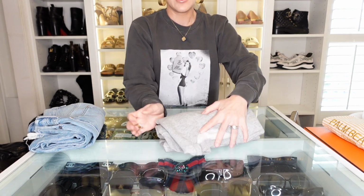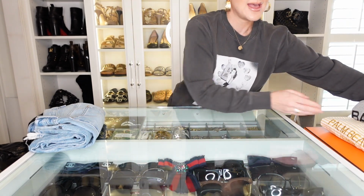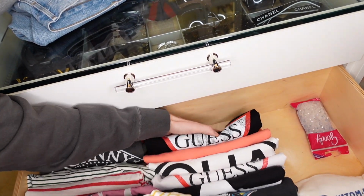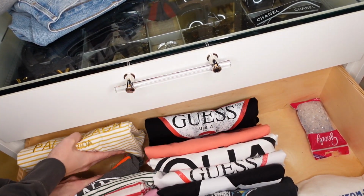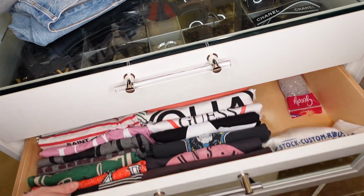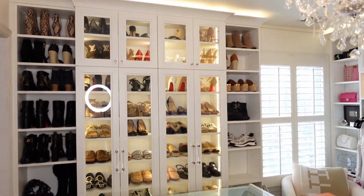Just fold it to where it feels good, to where it'll stand up, okay? So that's that with the folding. And then when you put it in your little drawer, where was this one? It was over here. It just stands up perfectly, and then you can see everything. So shoes, accessories, all that stuff. I could do a better job of cleaning out my shoes.